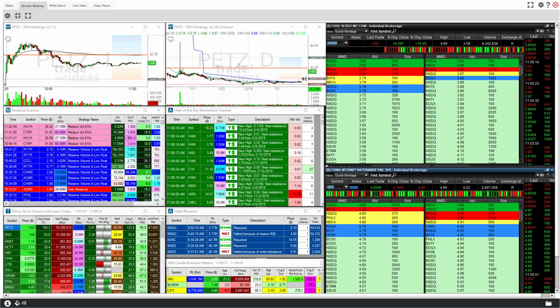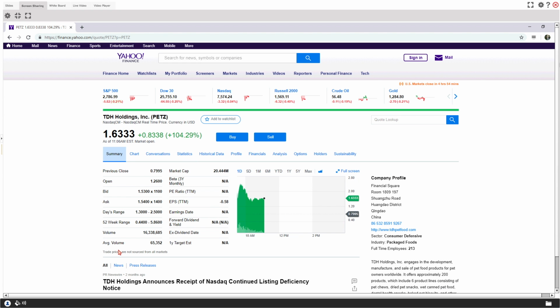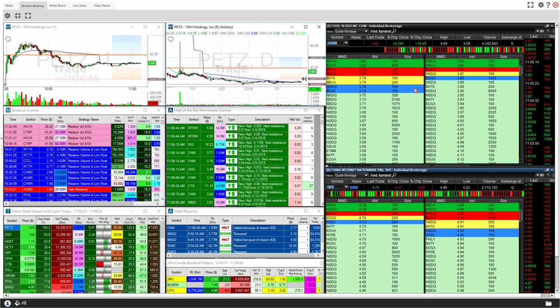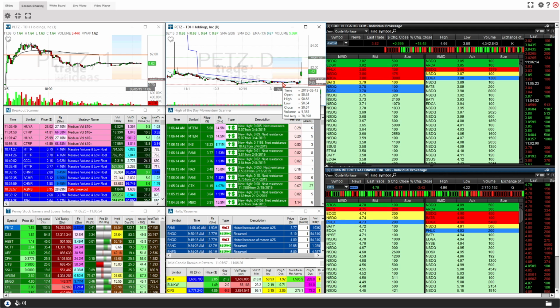Now, what also helped PETZ get so much low float momentum, get so much going for it? Well, one of the big things is look at the average volume. The average volume on the day is 65,000 shares. Now, on a stock that's usually traded, again, PETZ, guys, is usually traded at around the 60 cent region. That's where it's getting its average, usually around 60 cents.